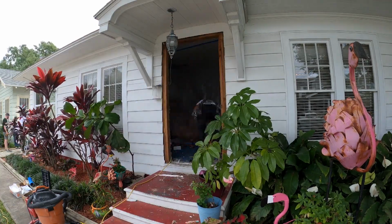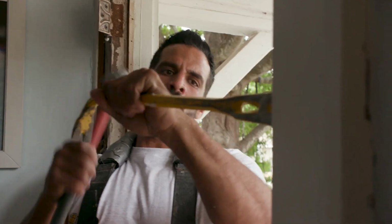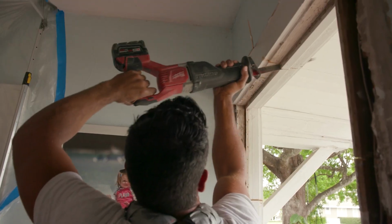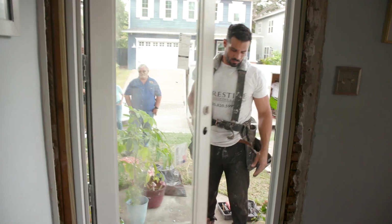The team will take most of the day to switch out the window and door, replacing the framing and making sure they've sealed it up so no moisture can get in.